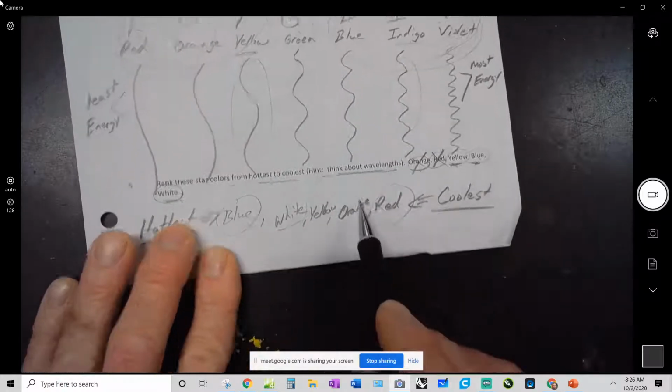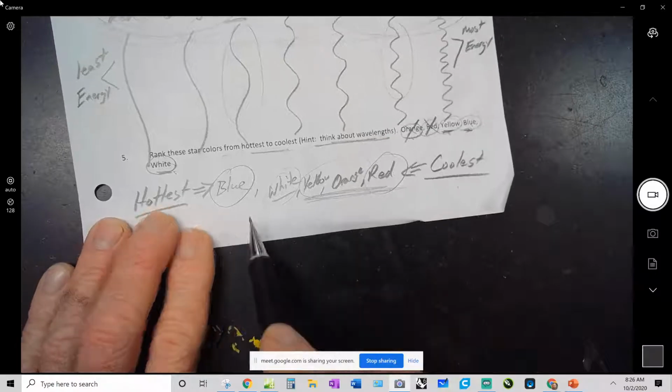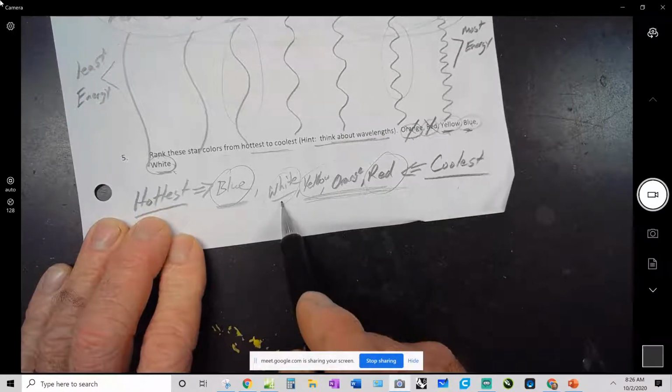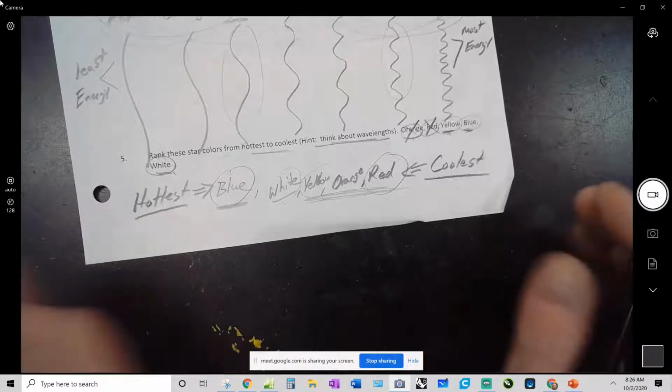Seems like there are a lot on the cool end, red, orange, and yellow. And then the blue, those are the hot ones. And then white seems like it should be right in the middle. I don't really know why it's like that. But I do know why there are no green stars.